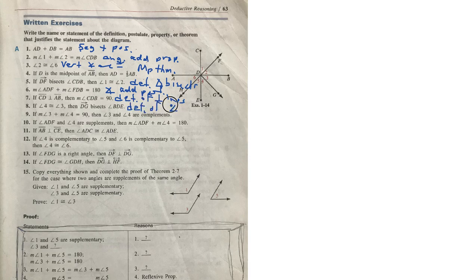Of angle bisector. Number 9, if the measure of angle 3 plus the measure of angle 4 equals 90, then angle 3 and angle 4 are complements. That's just your definition of complementary angles. That's what it says. If they add up to 90 degrees, then they're complements.